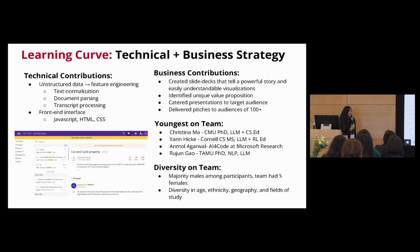I was also the youngest on our team, so my teammates were PhDs and master's students from universities like CMU, Cornell, and Texas A&M. I think being an undergrad at Penn really allowed me to bring in the perspective of what it means to have a transformative TA, and characteristics that we could incorporate into our LLM of what makes a TA so strong.